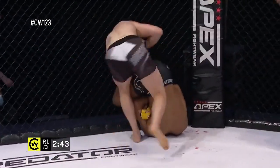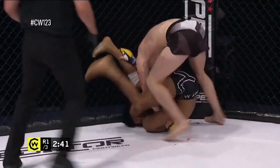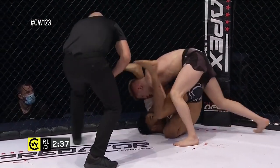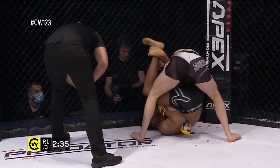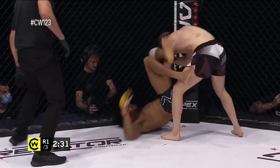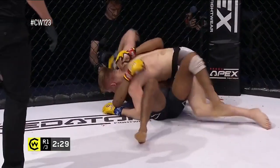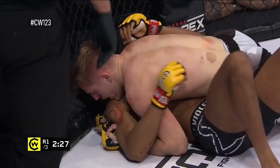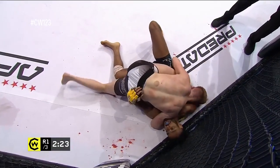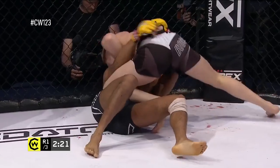Switches to the omoplata. Omoplata is a submission, not very effective, but can be used to set up other submissions or use the sweep. Keir doing a good job of getting that leg. Another triangle attempt here. Yeah, Keir just reacting very nicely, and as those legs are open, uses it to pass the guard. But some really nice submission attempts from Manny off his back here. Keir now looking to pass into the mount position.